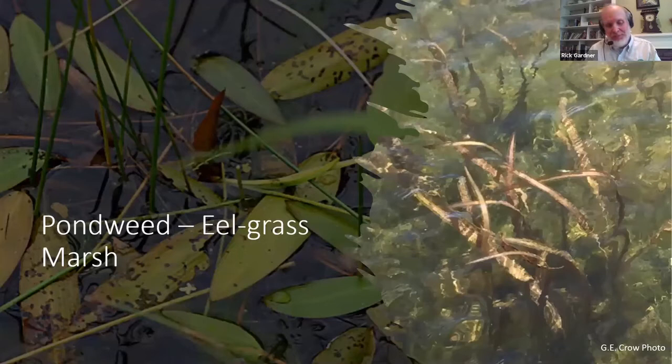Now, more of a submerged marsh community is the pondweed eelgrass community type. This is mostly plants that are underwater and maybe have some leaves floating on top. And eelgrass is co-dominant. We have over 20 species of pondweeds. They get a bad rap in some cases because they get tangled up if you have a motor on your boat and stuff like that. But they're a very important food source for a lot of wildlife, waterfowl.